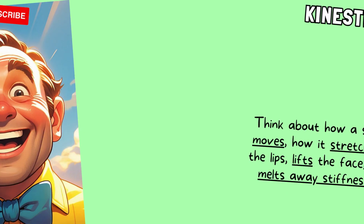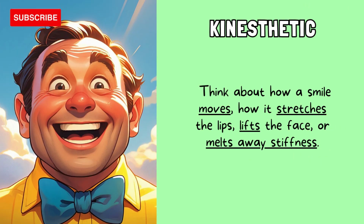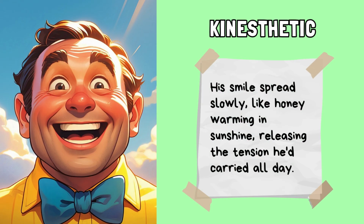Now, kinesthetic or movement. Think about how a smile moves, how it stretches the lips, lifts the face, or melts away stiffness. You can also describe how it feels physically, either in the one smiling or in someone observing it. For example, his smile spread slowly, like honey warming in sunshine, releasing the tension he'd carried all day.